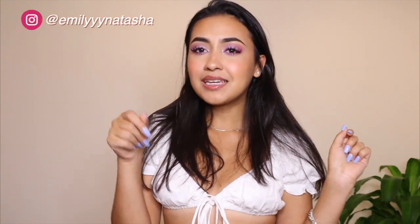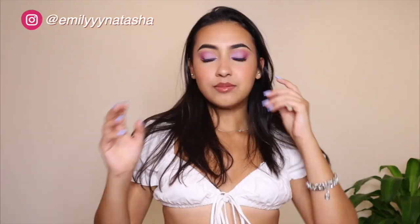This looks so cute. I feel very, like, I thought I needed boobs for this top and ZAFUL proved me wrong. I'm living for this top. And wait until I show you the bottoms, because the bottoms are just as adorable as the top. I love how the poofy sleeves and the neckline and the tie-up detail, it all just gives me very girly, cutesy, feminine vibes.